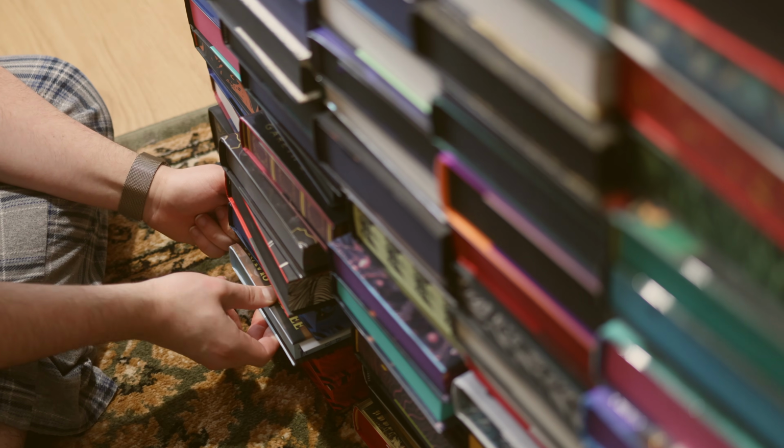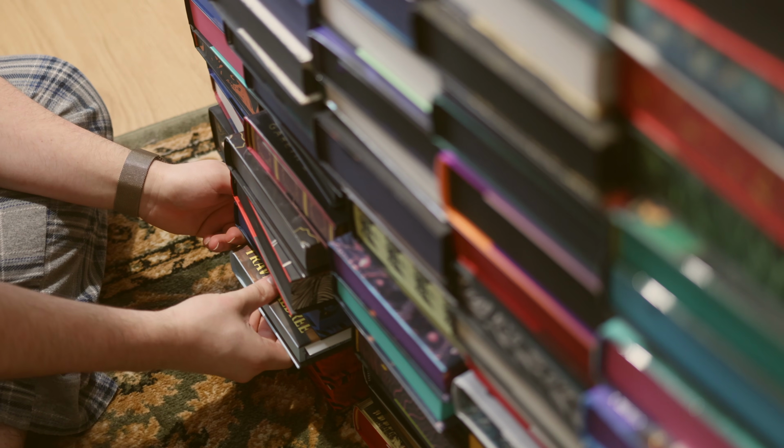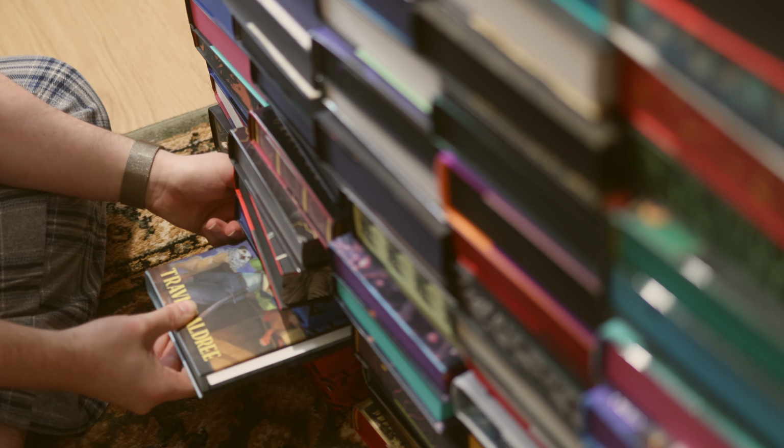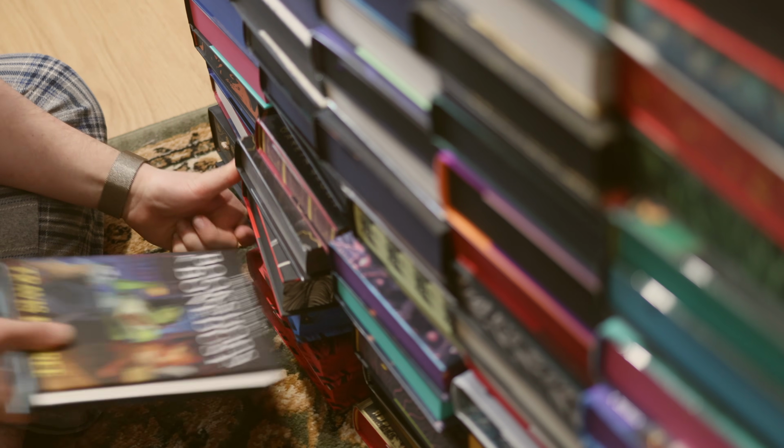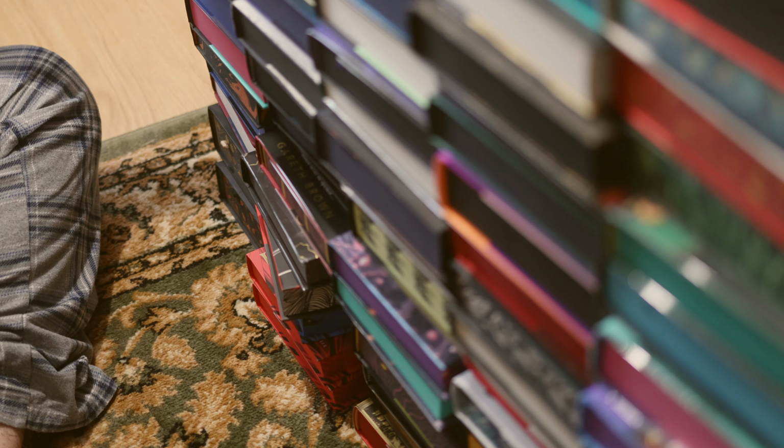So Oliver has asked to get Bookshops and Bonedust because he recently just finished Legends and Lattes. Oh my god, I'm really good at Jenga. Oh, it is a special edition.